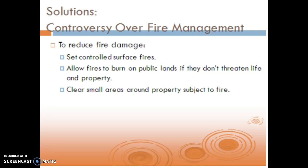But some other things that need to happen is that people need to understand that they have to take care of their property. So they need to make sure that they are having a defensible space around their property where the fire isn't going to come straight into their homes.